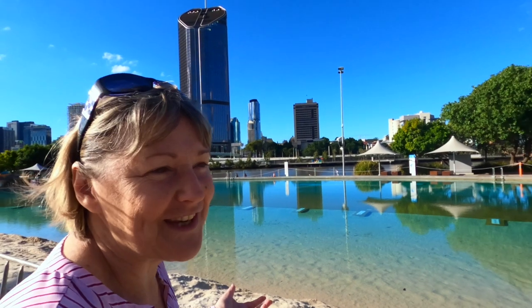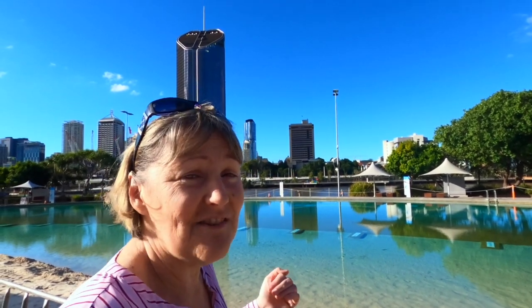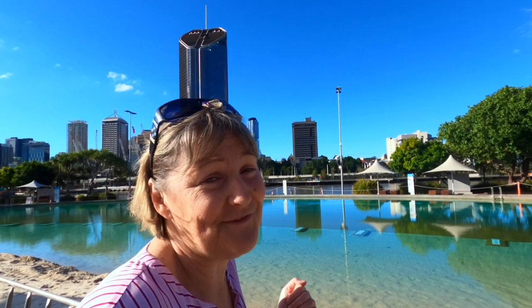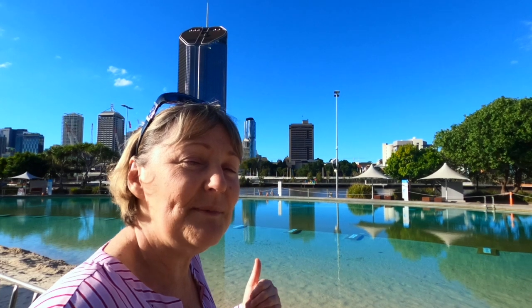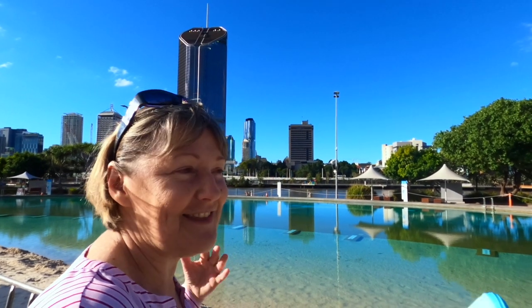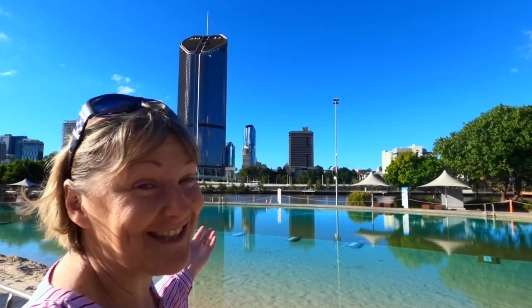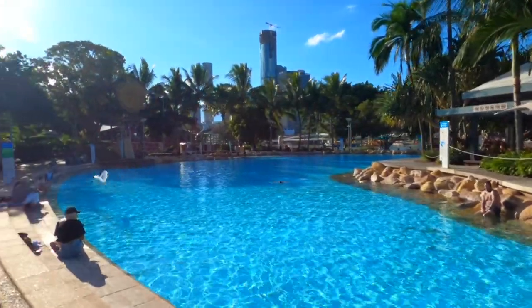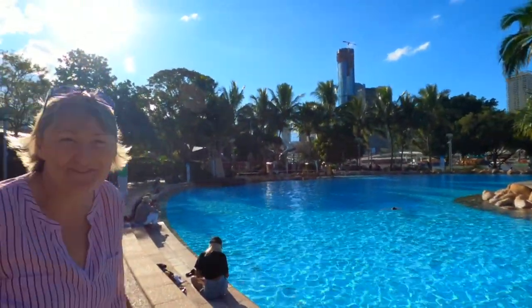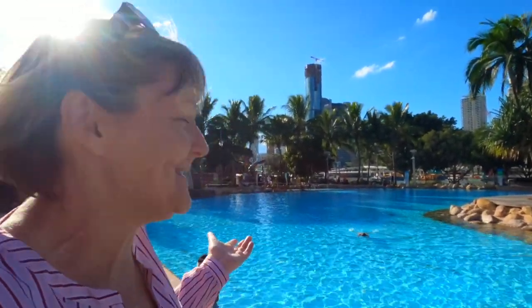This is called Beach Street, and this is free too. People can come down and swim, and there's lifeguards 365 days of the year. They're currently doing some work on the main pool at the moment, but the other pools on either side are open. You get a fantastic view of the city when you're swimming in this beach. So even though it's winter, there's still people swimming here at South Bank in the free city beach swimming pools.